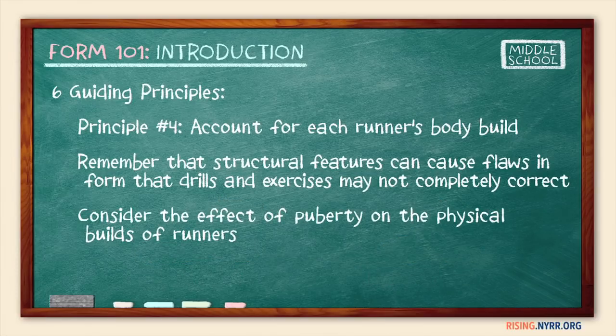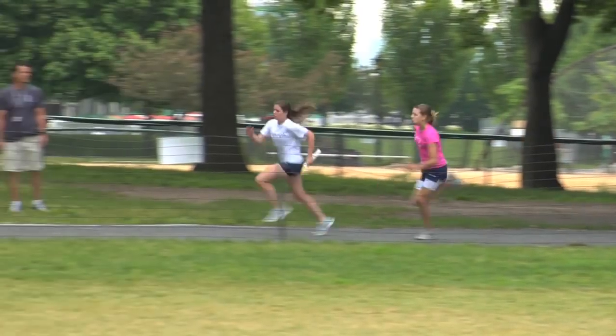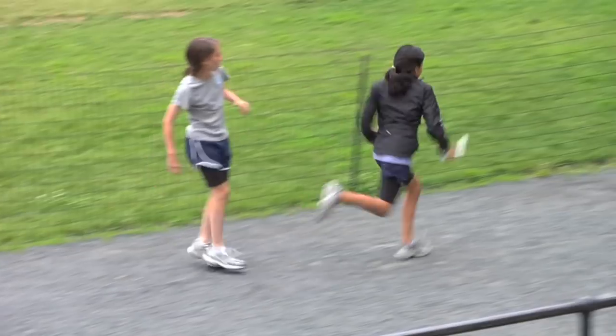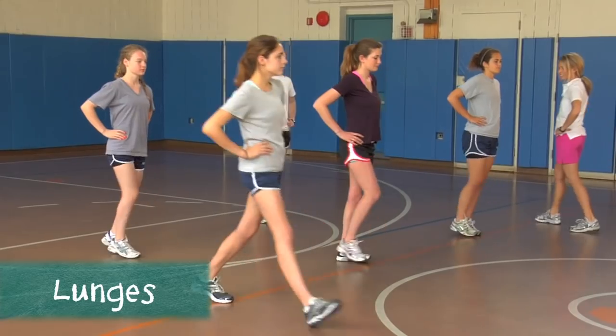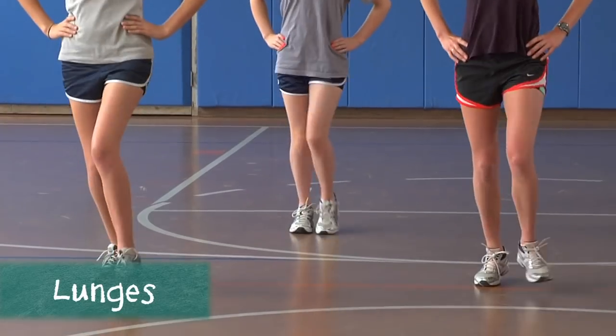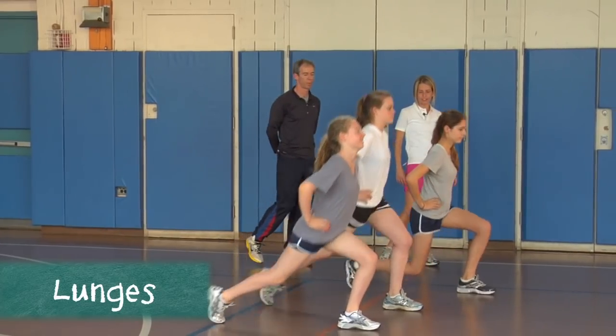Also, consider the effect that puberty has on the physical builds of your runners. Most of them will be going through rapid, awkward, and potentially destabilizing physical changes. For example, the hips of middle school girls widen during puberty, which can affect alignment and cause uneven stresses on the leg joints. There are some exercises that will strengthen runners while working around the effects of puberty, but most importantly, be mindful of the potentially vast differences in growth and maturation rates among team members.